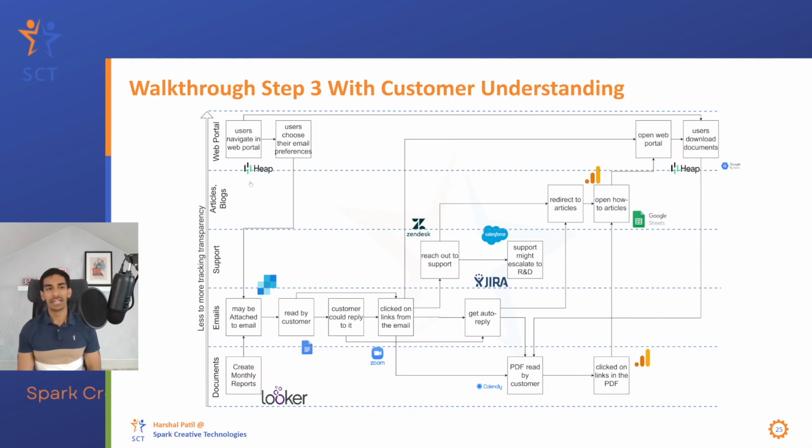Let's look at Heap Analytics. It tells me how many users opened the web portal at the end of the month, which is when invoices are generated. How many users maybe download the documents at that point, or they go and change their email preferences to start receiving emails of the invoices or stop receiving emails of the invoices.